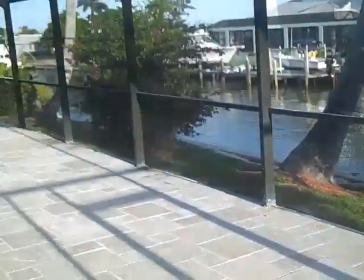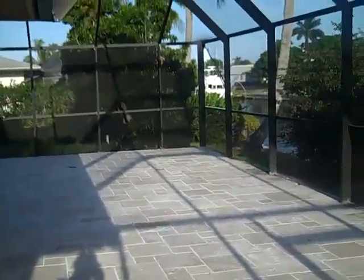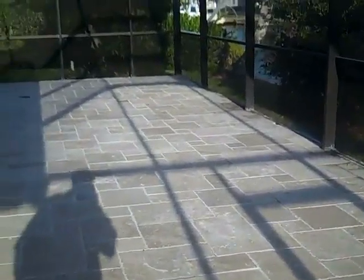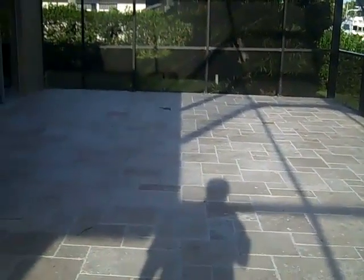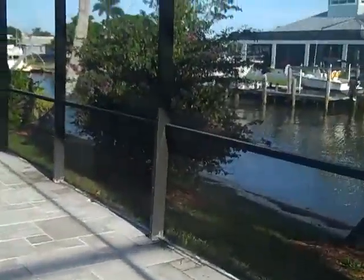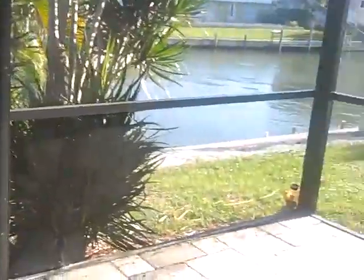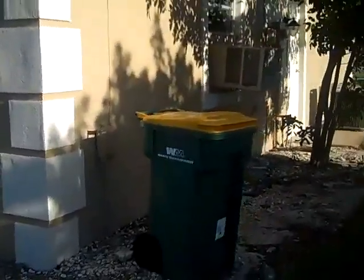Let's go outside. It's the outside lanai. It's a nice oversized lanai here. It's got a nice screened-in area. We're probably around 4:30 in the afternoon right now, so you see the afternoon sun. If you like sun, you get plenty of sun in this unit here. Let's see if we can check out the seawall. The roof is brand new. Everything looks new in this house.